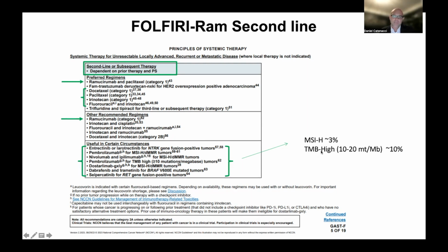And then if you're not MSI high, you're microsatellite stable, but you have a high tumor mutation, one could consider using an immunotherapy drug if you've not already had one in first line.